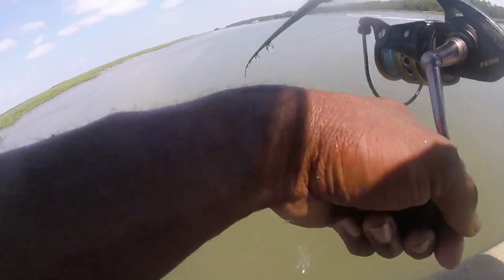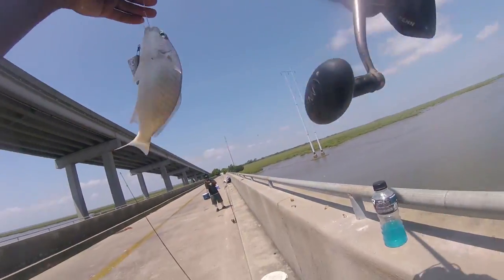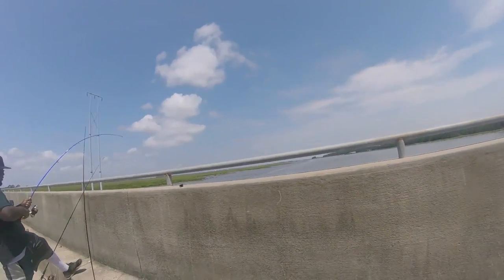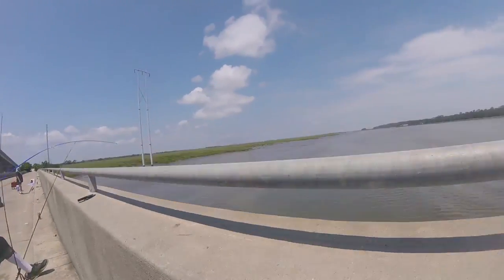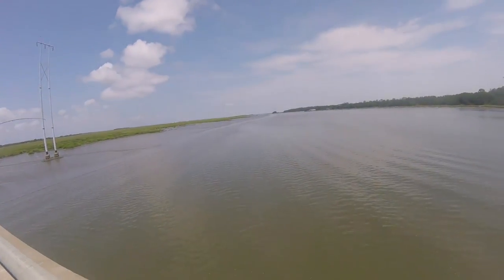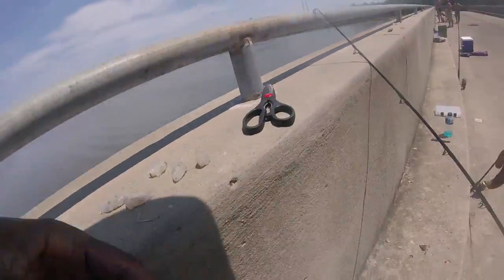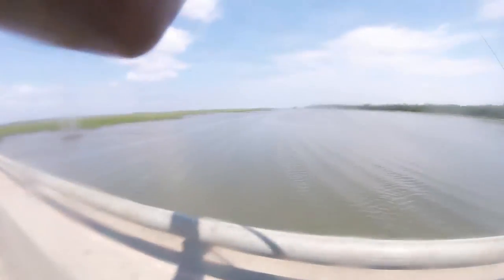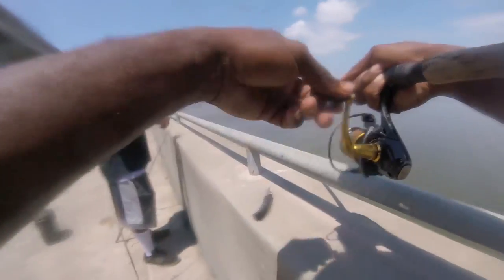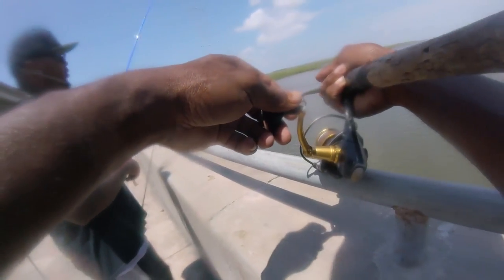All right, got here. Nice size, I don't know if that's a spot or croaker. There's a spot. Yep, spot. The other one, looks like maybe a shark. Look at that net. He got off? Yep. Oh man. Jeez, he done broke the whole thing.